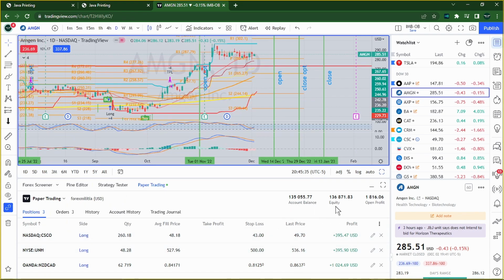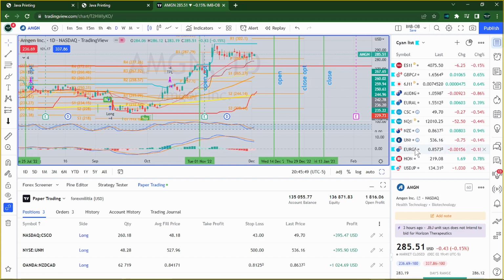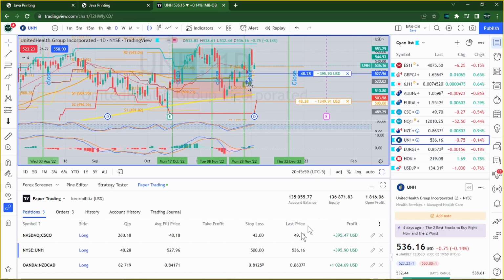And right now, this week is pretty decent. I put some trades on that weren't actually Trademiner in Cisco and United Healthcare. And oh, you know what? I said that wrong. Some of them actually are. Yeah, there you go. Cisco, that one's going well. The Kiwi CAD, that one's going well, and United Healthcare is going well also, right, in this time cycle. And so that is a decent review for this week.